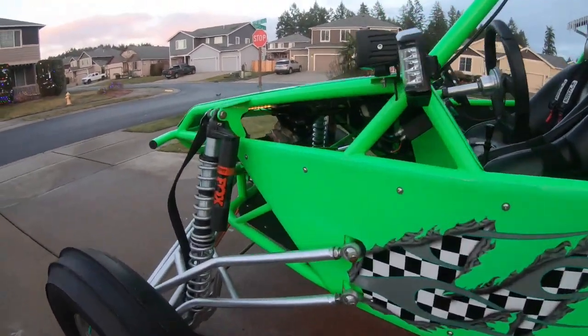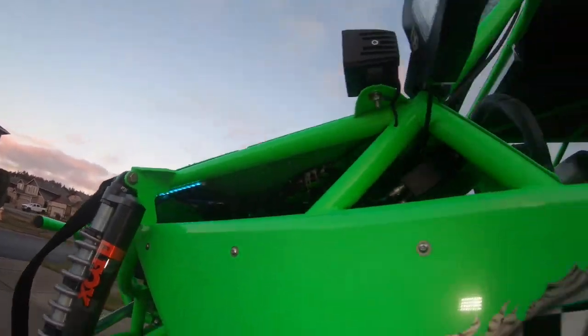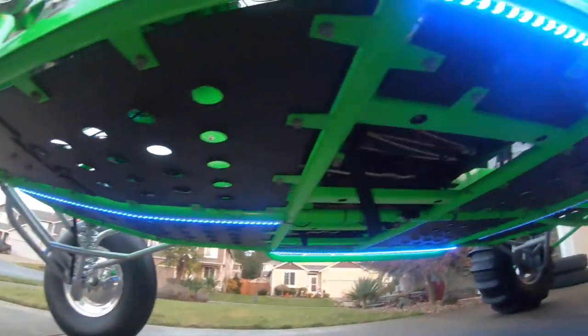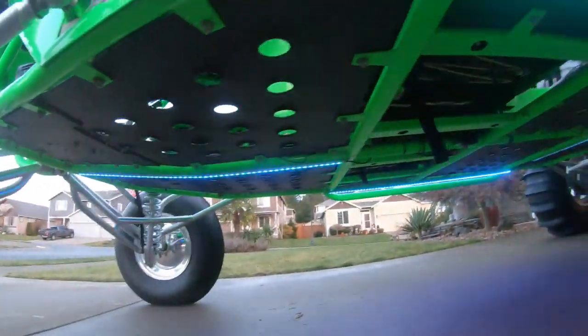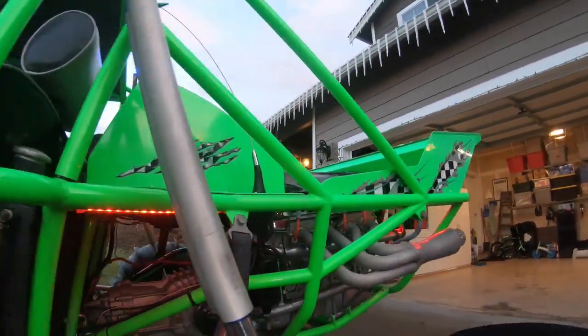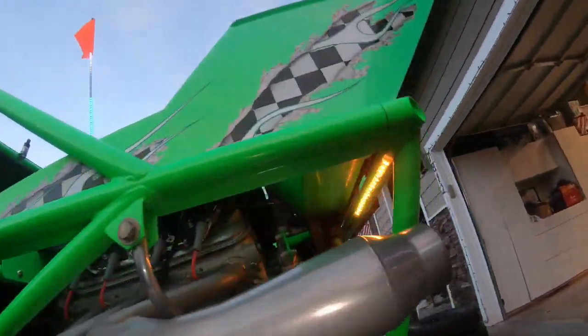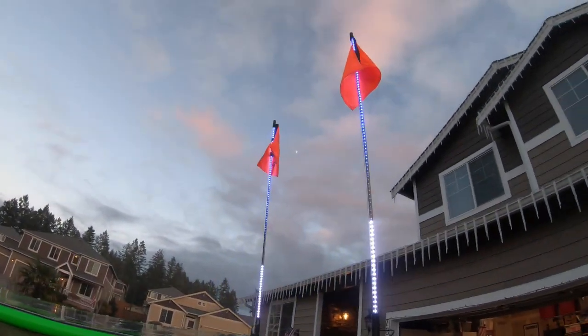So now you guys can kind of see, now that I've got it powered up, the lighting under here. Some up under the hood, all up underneath the car. Different modes. You can have it solid state, you can have it flash, cycle through the colors like it's doing now. All up through the back here as well, as well as the starlight whips.